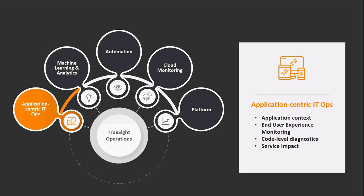Like I mentioned when describing the evolution of monitoring at the beginning, IT operations is no longer simply about up-down detection. IT operations exists to ensure the performance of applications used by the business. So with TrueSight Operations, you have application context, the ability to automatically discover applications and provide a single view of both application transaction information and detailed infrastructure information, not simply one or the other. We also provide end-user experience monitoring, including synthetic and real transactions.